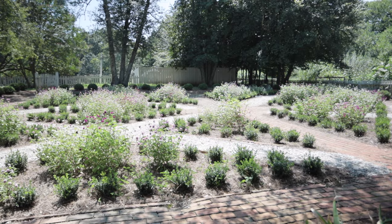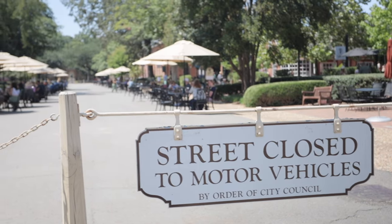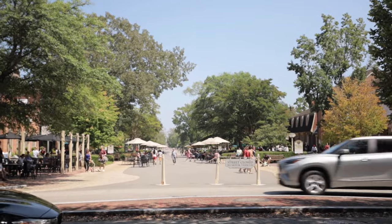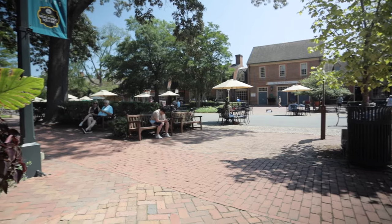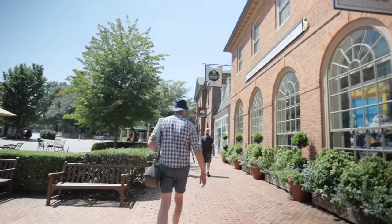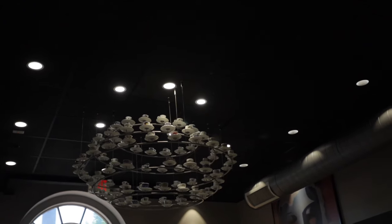By this time though, we were really quite hot and tired and ready for a good cup of coffee. And it just so happened that we had reached the end of the road and found ourselves back in modern civilization. This is Merchant Square, where you can find an abundance of restaurants and bars and shops and boutiques and, most importantly, coffee.